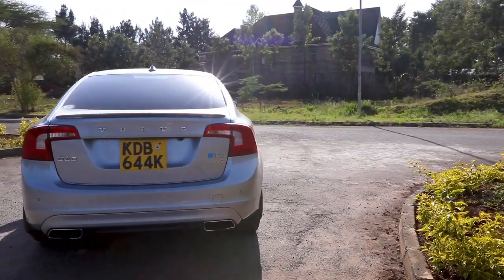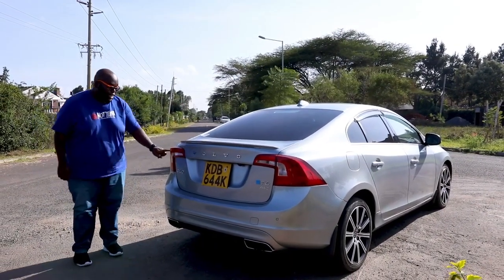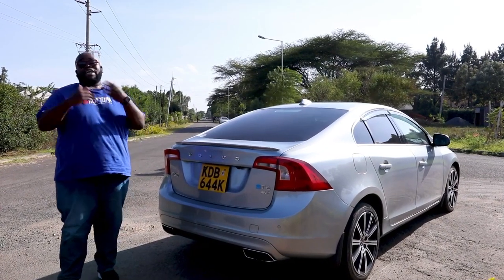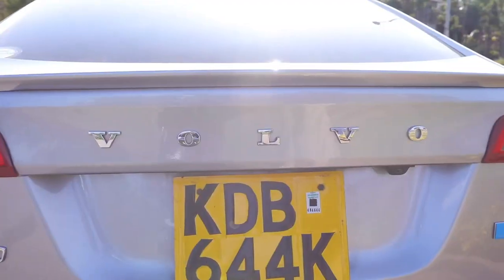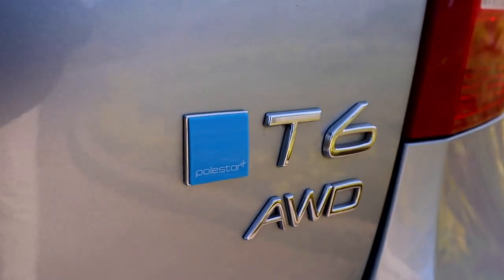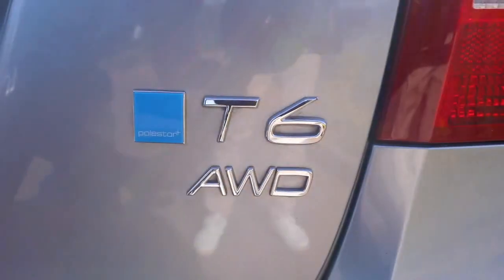And of course, as you can see, you do have this L-type design of the rear tail lamps with the signature LEDs. They are the first to introduce LEDs on tail lamps, so Volvo have been ahead of their game for so many years. As you can see, the big Volvo name and the badge on the rear panel, and of course, the T6 six-cylinder turbo all-wheel drive, and it's actually tuned by Polestar, which is the performance arm of Volvo.